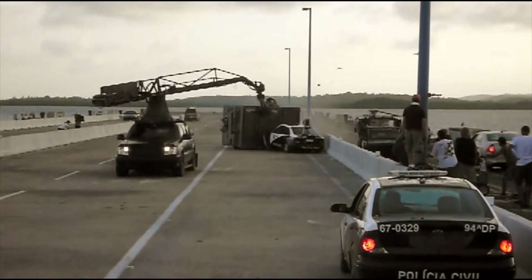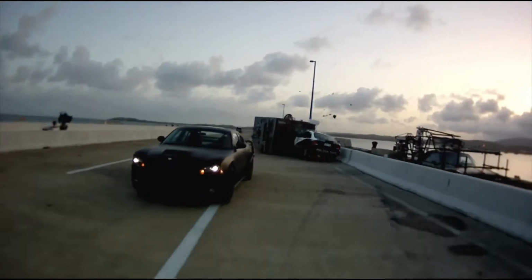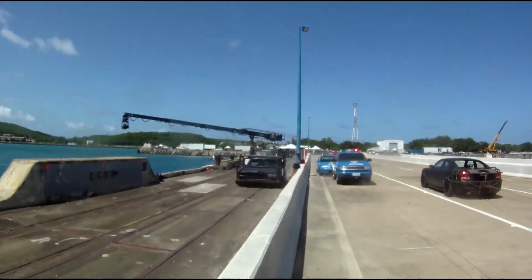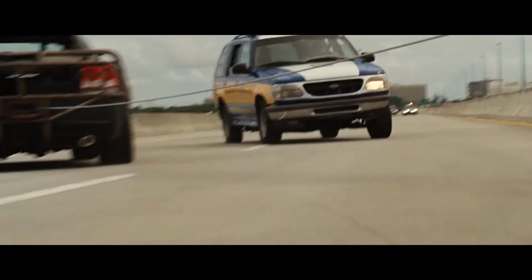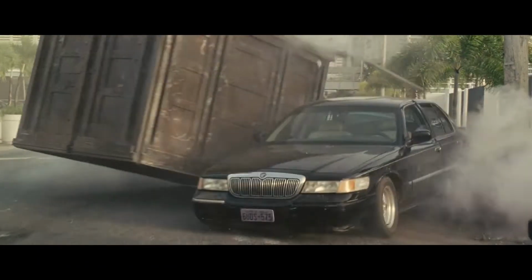We really broke our budget on this one with the cars. There's a point where I've just said, please don't tell me anymore. I don't want to know. It's too much. Please don't destroy any more cars. But I'm so proud of that sequence. The vault heist at the end of the movie, it's like nothing I've ever seen.